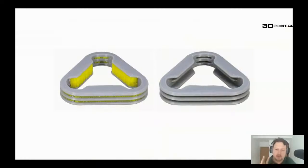Right now, I don't know if these types of printers can be used for these kind of clear dental aligners at this point. No, I would say not. But imagine they unlock a similar kind of application in the future. It could be huge. And so I think it's fantastic.